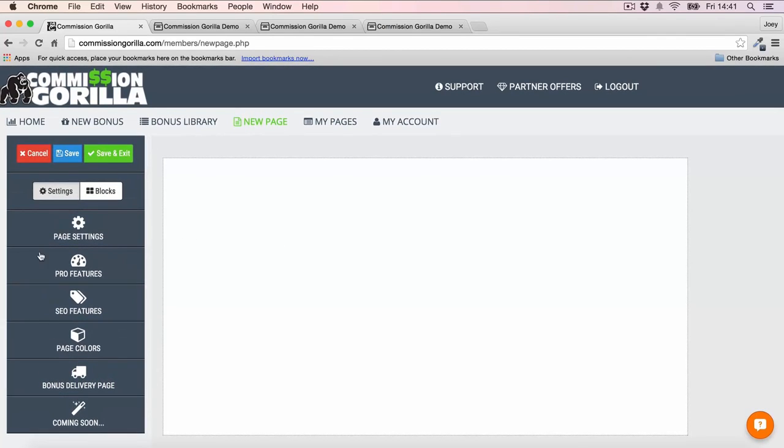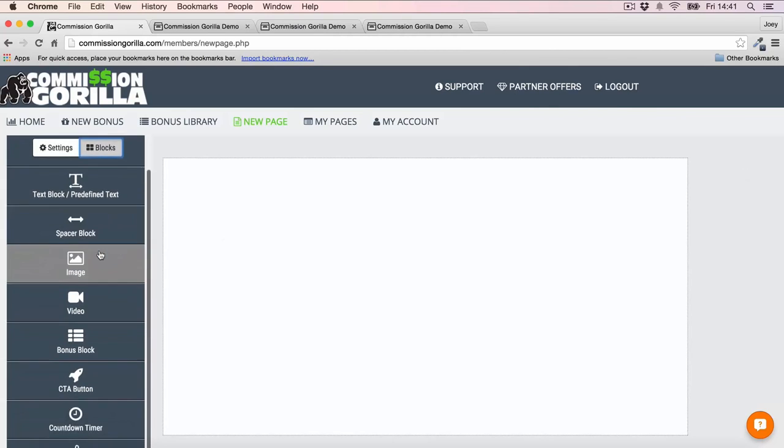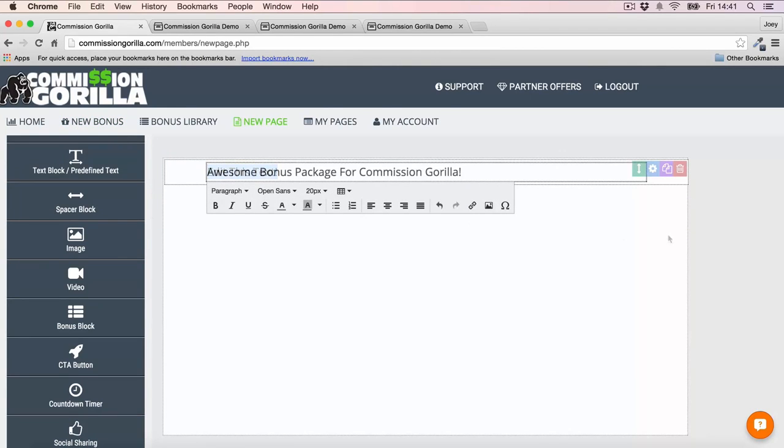And that's everything you want to do on the settings side. Now, once you've done all of that, head into blocks. Now, this is where the fun begins, all right? Because inside of blocks, you can basically just drag and drop elements right onto the page. So let's start by adding a headline to the page. So we just drag and drop. You can add a headline in here.